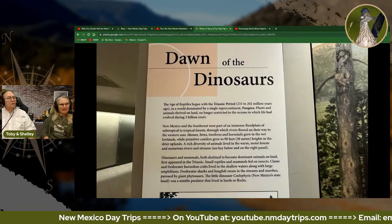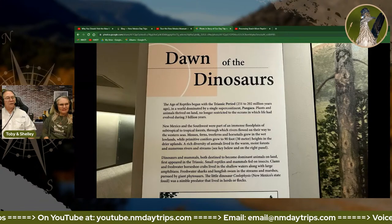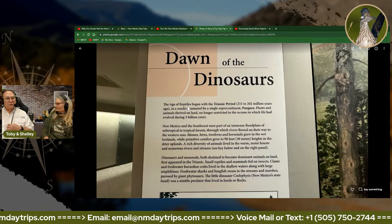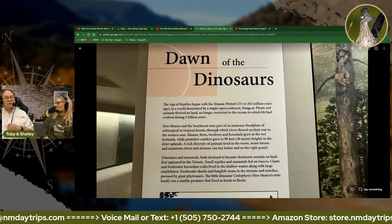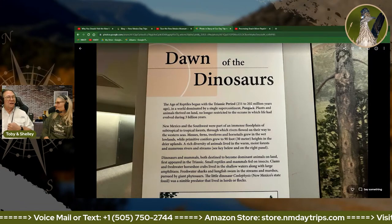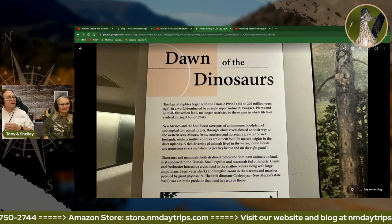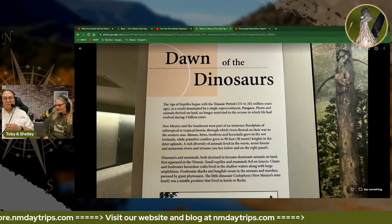Moving into the dawn of the dinosaurs. So here's the important thing that I thought was important. The age of reptiles, they don't call them dinosaurs. This was the Triassic period from 251 million to 202 million years ago, which was the, I want to say, second mass extinction, but we'll come to that. So they don't call it the age of dinosaurs. They call it the age of reptiles.